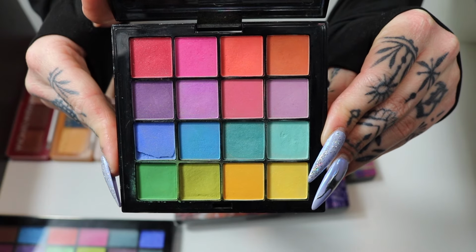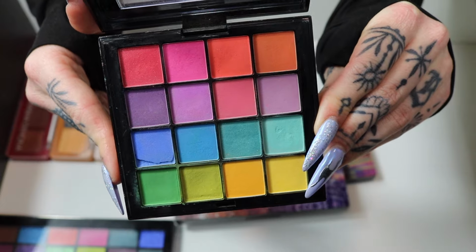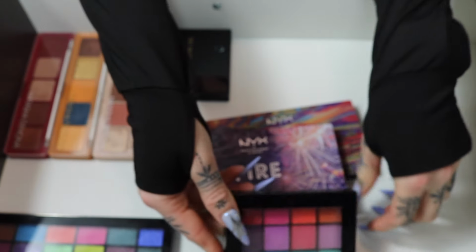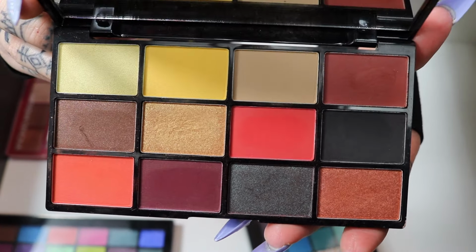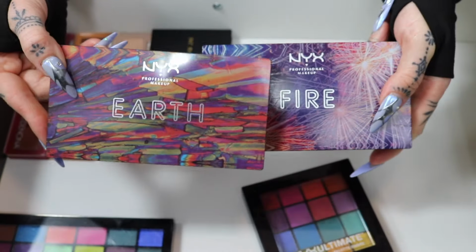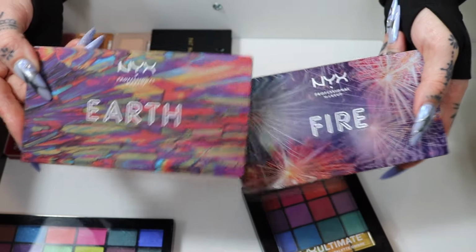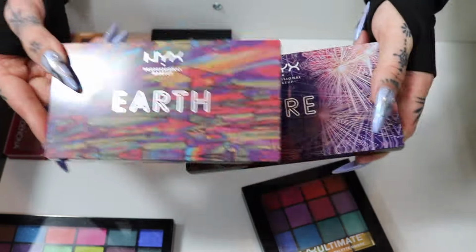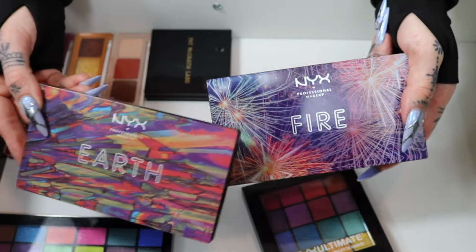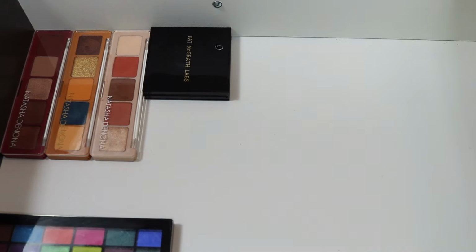I had the NYX Ultimate Brights palette here. I did so much experimenting with this one back in the day. So many looks. I had the Fire palette, and I had the Earth palette. These ones were a big one. They had like a huge collab with a bunch of beauty influencers back in the day, and each one was like a different element. I still remember that. It was a great campaign. Made me want to get these, but NYX will be forever a favorite.